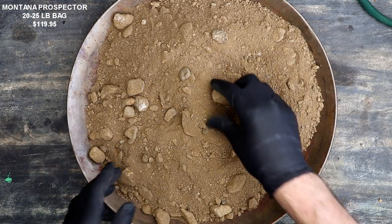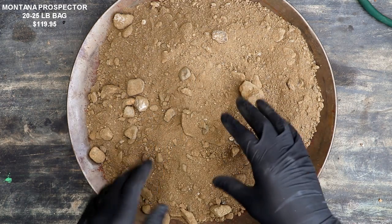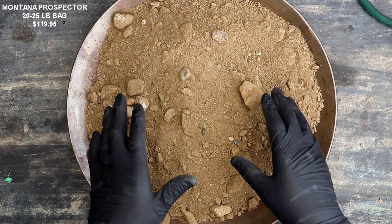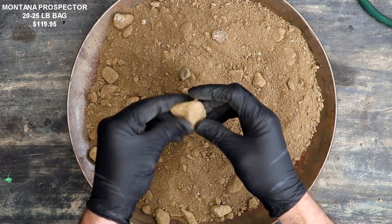So the first thing we want to do is classify this stuff down to plus and minus quarter inch, I would say, and then everything under quarter inch we can run through the sluice box, and everything over we can just pan by hand or just pick through it and pick out hopefully some nuggets.